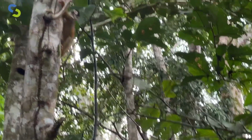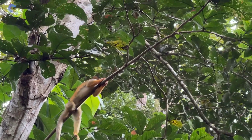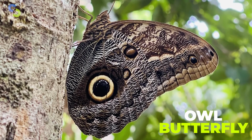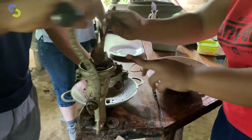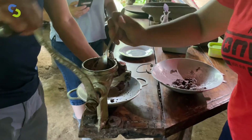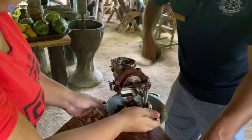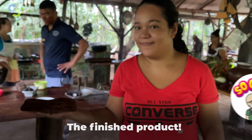While we waited for lunch to be prepared, we got an unexpected visit from a troop of squirrel monkeys who were happy to provide some entertainment. Seeing this process from cacao bean pod to finished product gave us all a real appreciation for the incredible amount of time and effort that goes into making chocolate by hand, and for why it can be so expensive.